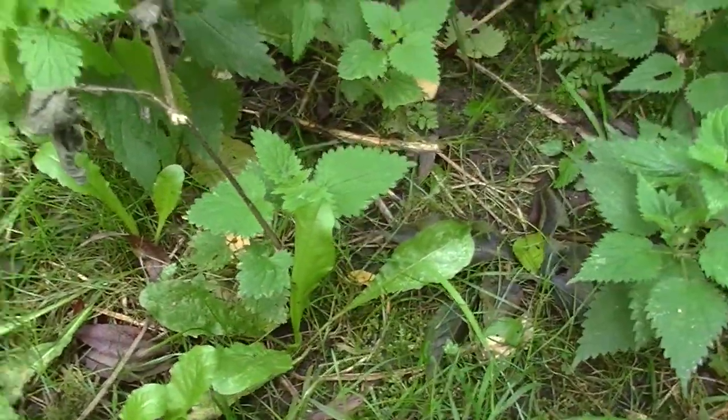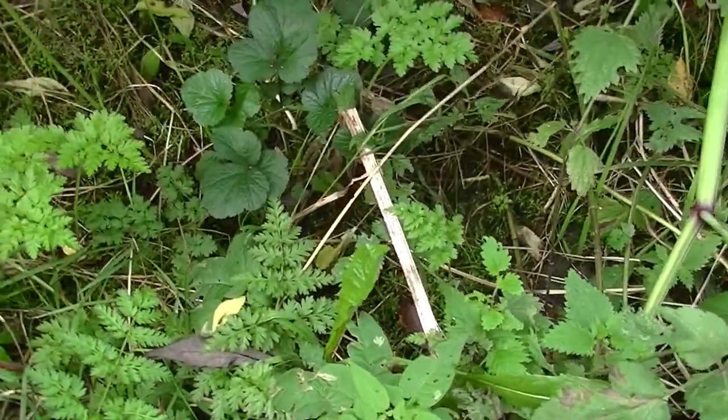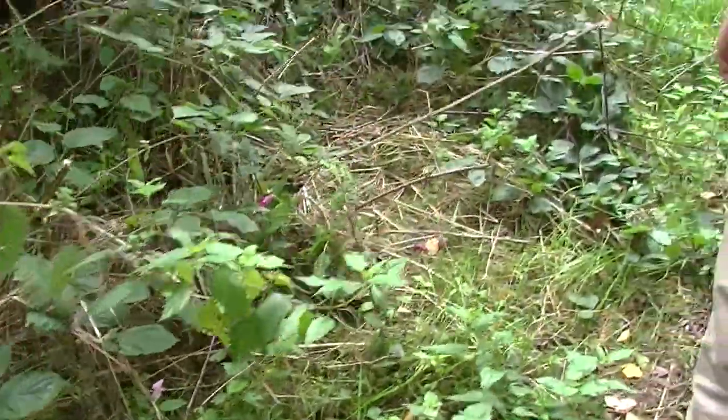I think you render it down, you boil it down a bit to get rid of moisture, leaving sugar behind. So you've got to be careful with it. Three different trees all over. Some little dandelion. That means a toothy lion.